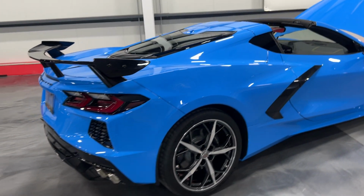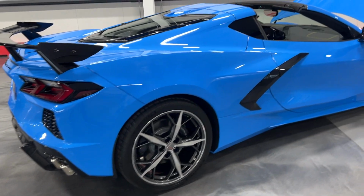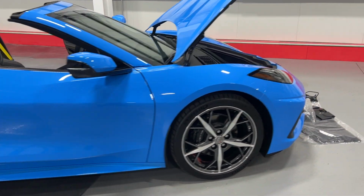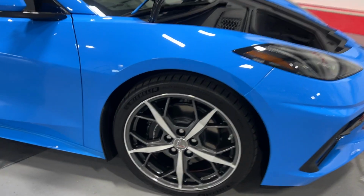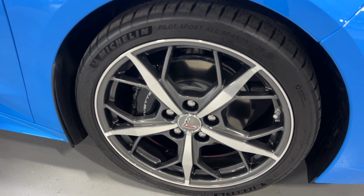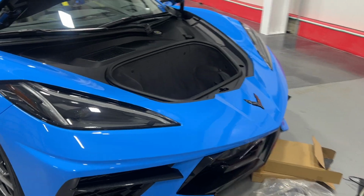So we'll just shift to the back of the vehicle, and I'll move along this side of the car so you can see the condition. Looks great. And at the front, there's your front wheel. So again, the nice machine face wheels, black calipers, painted rotors, and nice Michelin tires. Shift around the front here.